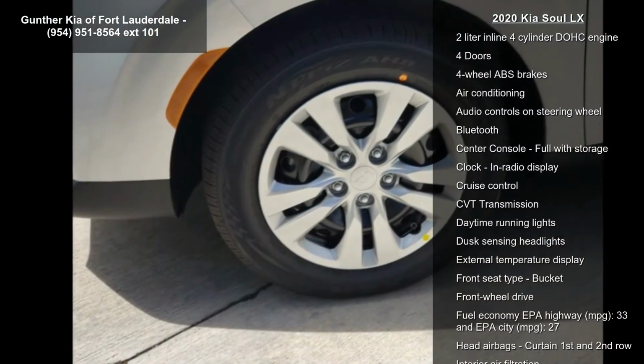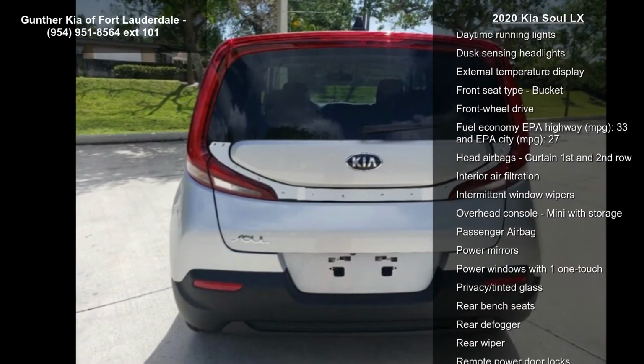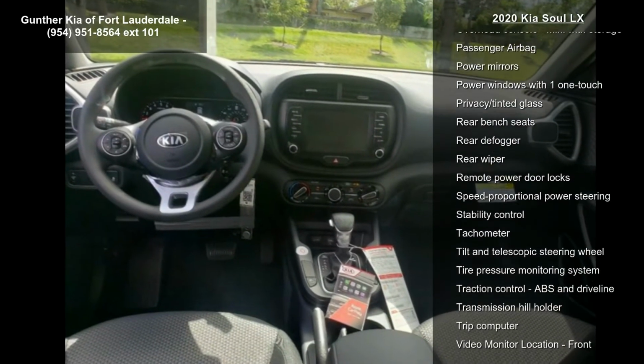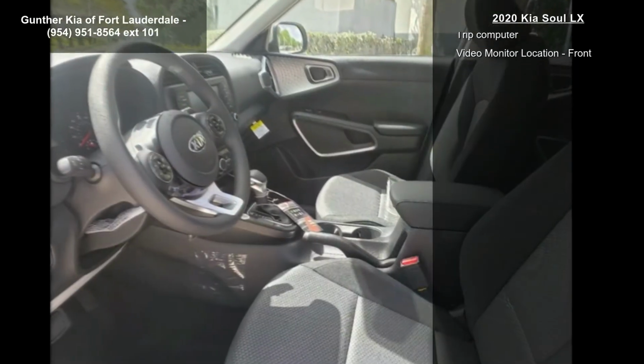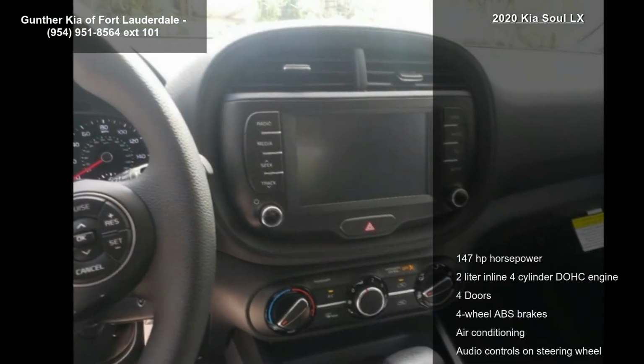Enjoy these notable features: 147 horsepower, 2-liter inline 4-cylinder DOHC engine, 4 doors, 4-wheel ABS brakes, air conditioning, audio controls on steering wheel, Bluetooth, center console, full with storage and clock in radio display.